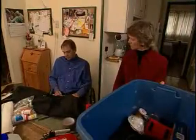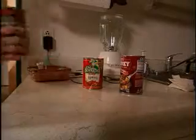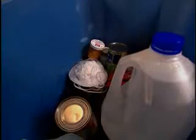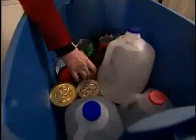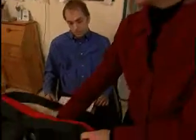Okay, let's go down the checklist here. We need stuff for at least 3 days, maybe more. Once you've got everything together, put all items in a container or duffel bag that you can take with you if you need to leave home in an emergency.